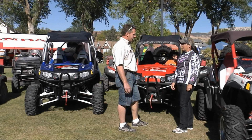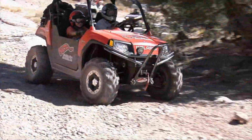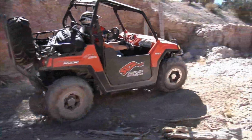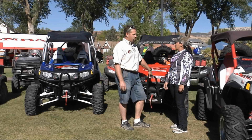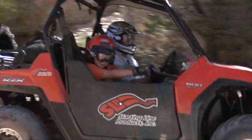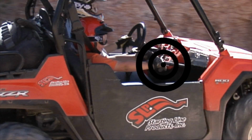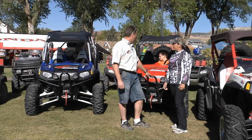The other thing that we have is an ergonomic design grab handle with wrist restraints. Anytime you're taking a kid on a ride, or an adult for that matter, if you happen to get in a spot where you tip the machine over, this wrist restraint keeps you from putting your hand down and breaking your arm. It's human nature to put your hand out as soon as you start to feel the machine go over, and this wrist restraint helps that out a lot. The grab handle is a different shape to be more comfortable in your hands, and works quite well that way.